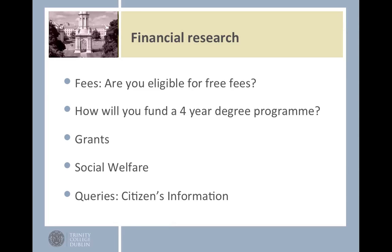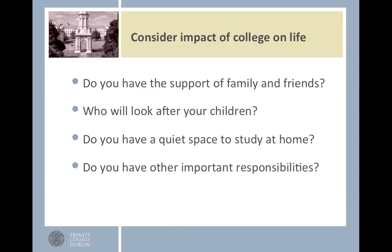They've got a great overall insight into student supports and so on. So I'd suggest having a look at that. But the information, as I say, is available on the fees office, and you're welcome to have a look at that. So again, today is just very broad and general, looking at the impact of college on life.